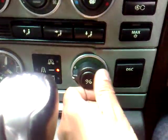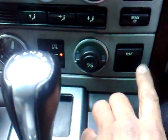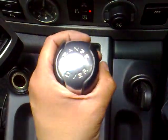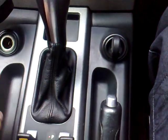You've also got the ride height adjustment, which you can raise and lower the entire vehicle off of just one little swivel switch, depending on your driving conditions, and you can turn the DSC off as well. You've got that oversized, massive Range Rover grip on the fantastic gearbox on these things. Of course, the key is down below on this vehicle.